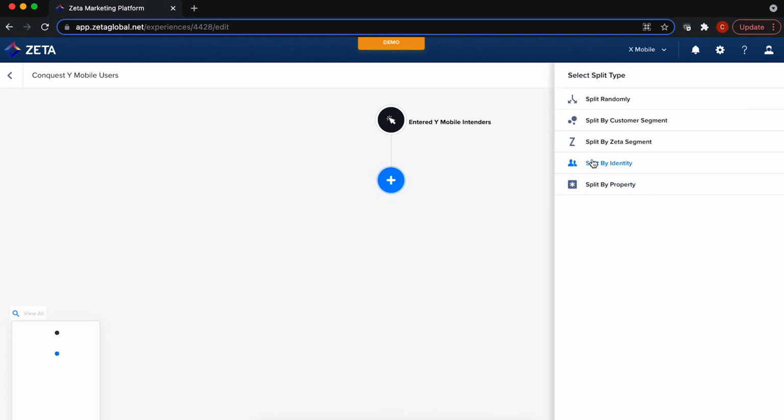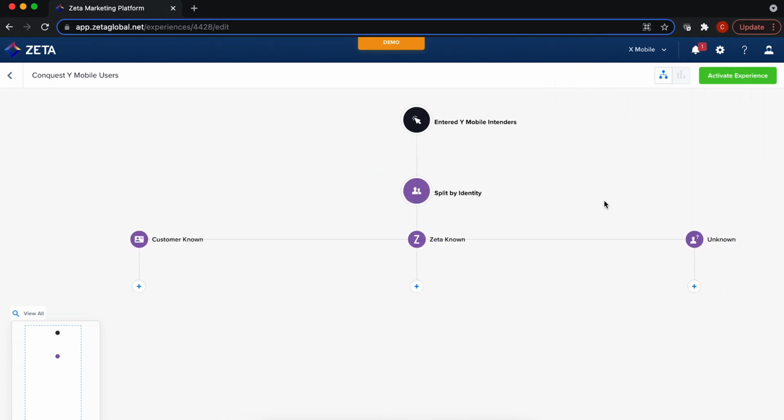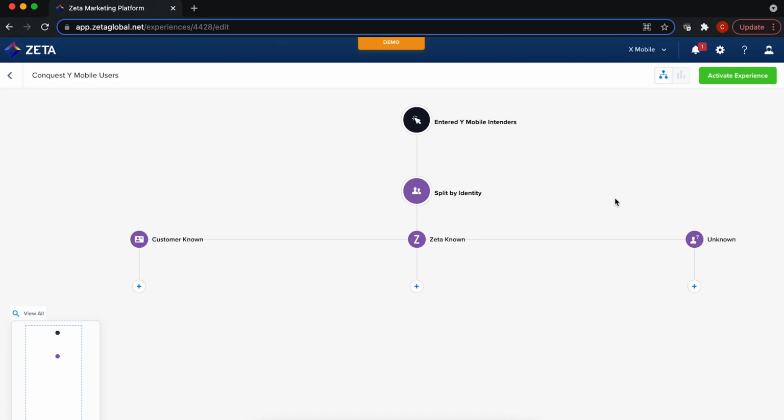On the left, you see people known to the customer. So they're known to XMobile already. In the middle, you see people known to Zeta. They're people that we have permission to market to. We can access them in our proprietary email or display. And on the right, you see unknown users.